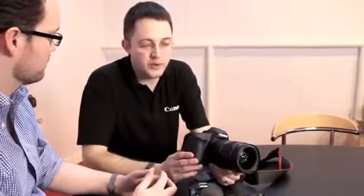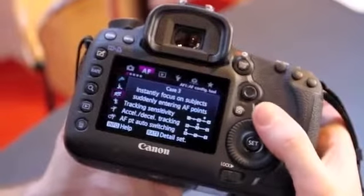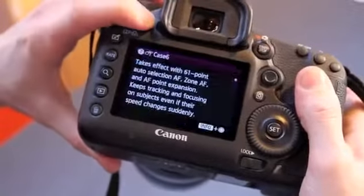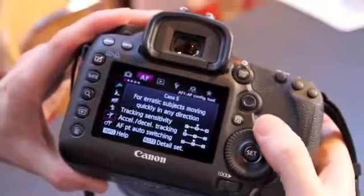What we've done with this is we've created a dedicated AF menu. And in there are basically case studies to get you started on your AF. And there's lots of things that you can alter, like the sensitivity, the speed, and the focus points that are selectable. And then from that, you can fine tune it.